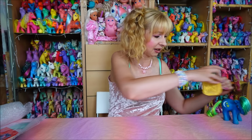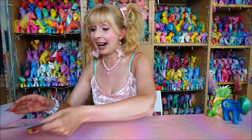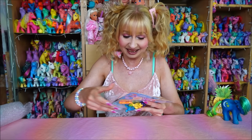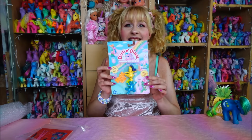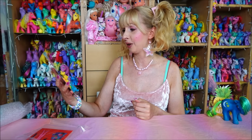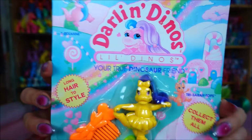So it starts with a pineapple here. I love pineapples. Very good. But this was not what we discussed. Oh my god, this is a Darling Dino on card, or rather two of the mini Darling Dinos, and I love these cards. They are so pastel beautiful.